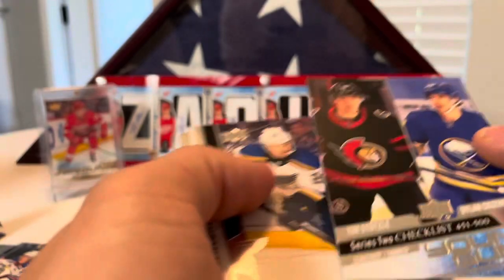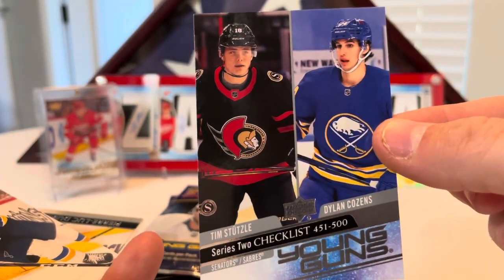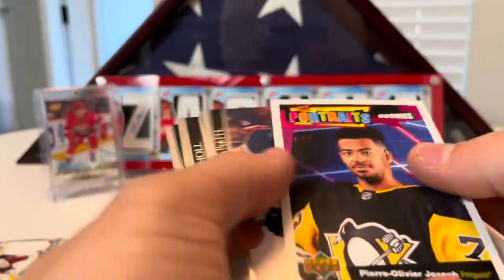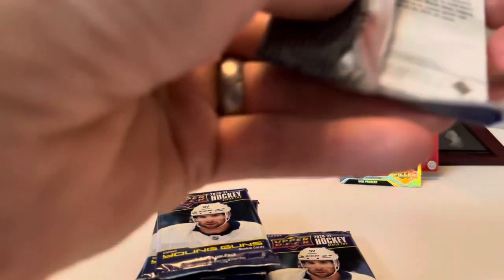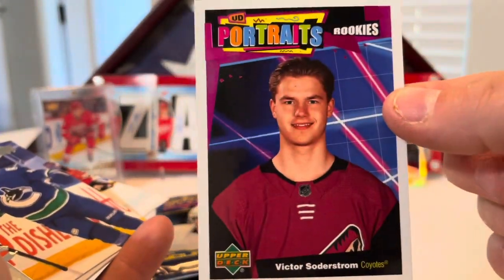Oh, here we go. Here's a Young Guns checklist of Stützle and Cousins. This is the first Tim Stützle sighting. Still looking for one of him. Hopefully we can land one here. Yeah, we'll get one eventually, right? Pierre-Olivier Joseph portrait. Portrait of Victor Soderstrom for the Oilers.